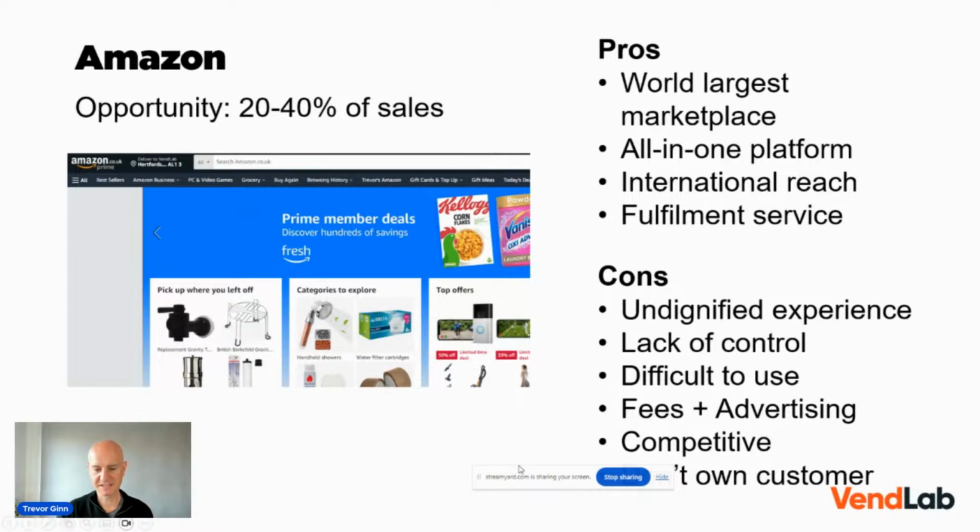Having said that, there are some cons of selling on Amazon in general. It's an undignified experience. They're not very nice to their sellers. You don't control the customer, effectively Amazon's lending a customer to you. You can't directly market to them afterwards. It is expensive to sell on. The fees are around 15%, and then normally people buy 5 or 10% worth of advertising on top of that. It's hugely competitive. There's no shortage of stuff on Amazon, I'm sure you all know.